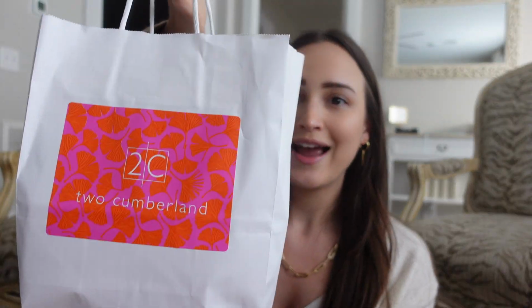After that though, since we were on King Street, we just walked around all of King Street. So we went to a million different stores. We visited different restaurants and little places that I wanted to check out. And we stopped by this store called To Cumberland, and I got a super cute sweater, so I just wanted to share it. It's this cute little blue sweater.